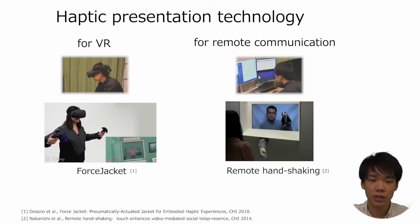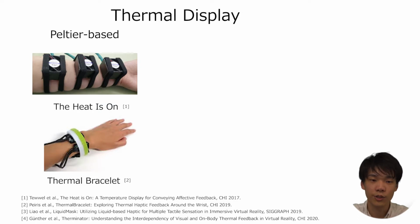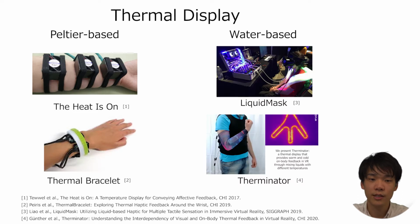Haptic presentation technology has been developed to improve the immersion of wearers or as a tool for remote communication. Thermal sensation is often involved in human-human contact. To recreate this temperature, many Peltier-based thermal devices have been developed. Liquid-based thermal devices have also been developed to pursue soft contact and high-speed temperature presentation.